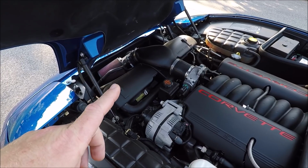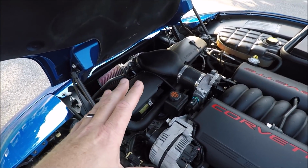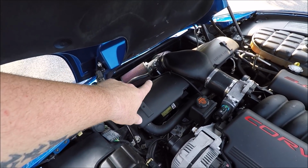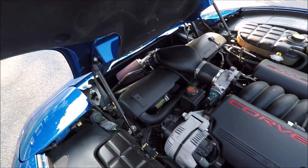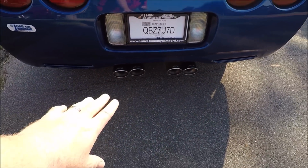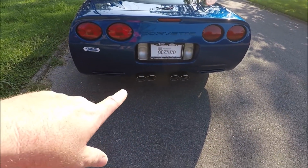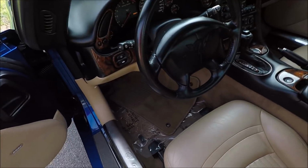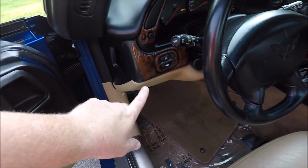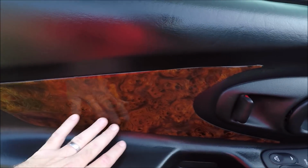I'm going to explain why in a minute, but first I want to show you what has been done to this one. We have a K&N dual filter intake system up here. We have a Borla catback exhaust, which honestly is not very loud. I think it might be their touring exhaust. And inside, we've got something I really hate. Someone has put walnut wood grain inserts in this car.